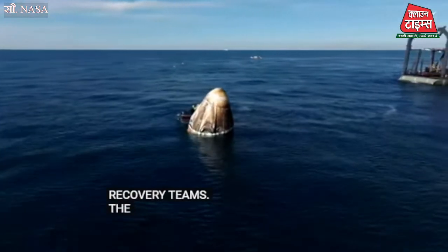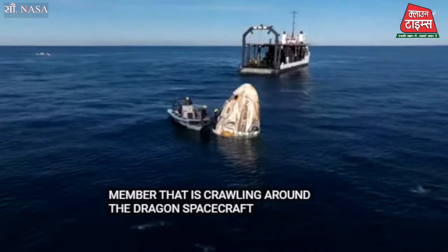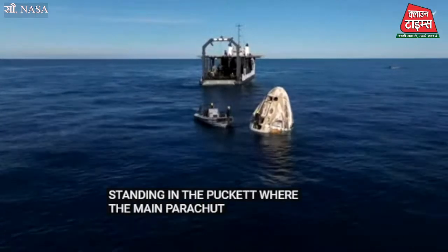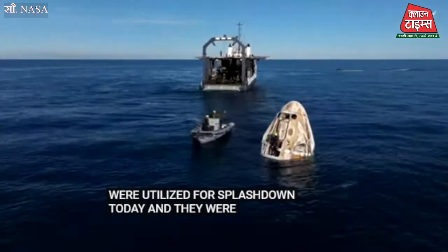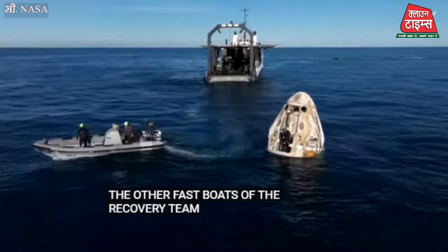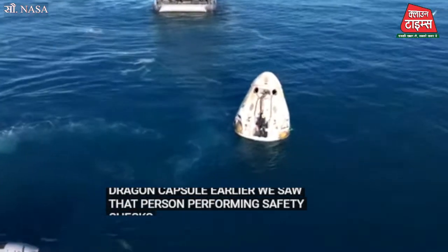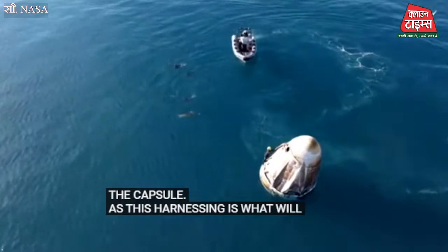Now, the recovery team member that is crawling around the Dragon spacecraft, earlier we saw a view where it was like a spider monkey pose. We can see that individual now standing in the bucket where the main parachutes were stored while Dragon was on orbit. Obviously, those main parachutes were utilized for splashdown today. They were deployed and cut from the Dragon capsule, and one of the other fast boats of the recovery team is working to pull those out of the water. Now, the recovery team member that is there working on top of the Dragon capsule, earlier we saw that person performing safety checks. Now we can see some harnessing being placed around the capsule. This harnessing is what will be used to lift the Dragon capsule out of the water and onto the recovery vessel.